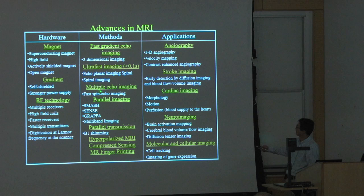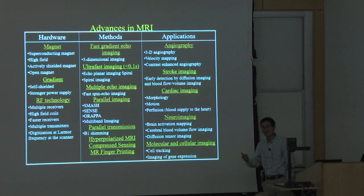So instead of taking minutes to get an image, now we can take less than a second to get an image. So that allows a lot of things. That allows us to image diffusion, because diffusion is a small movement, and if you don't image fast, you're going to get crappy images. That allows us to look at the heart, which moves all the time, so cardiac imaging. And that also allows us to look at the blood flow, diffusion tensor, and all that.